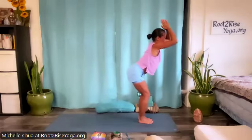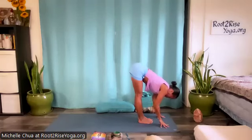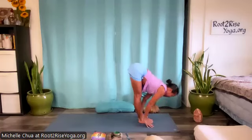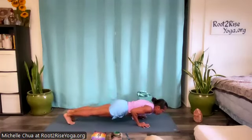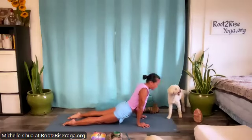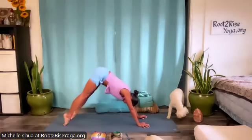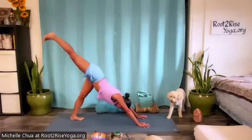Exhale, forward fold. Option to close the eyes. Inhale, lengthen halfway. Walk or float to your vinyasa of choice. Take it through with your breath. When you arrive in Downward Dog, inhale, raise the right leg back. We're going to take this salutation a little differently.